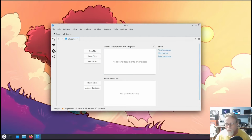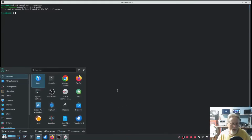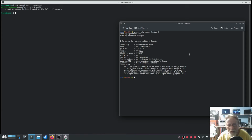Okay, I want to check. Does Kubuntu have access to Maliit keyboard? Should. Apt search Maliit. Oh, did I ever do an update? I did. Okay, apt search Maliit keyboard. It does. Virtual on-screen keyboard based on Maliit framework. How many dependencies? Actually, 2.3.1.6. Let's see. -3 versus -6.